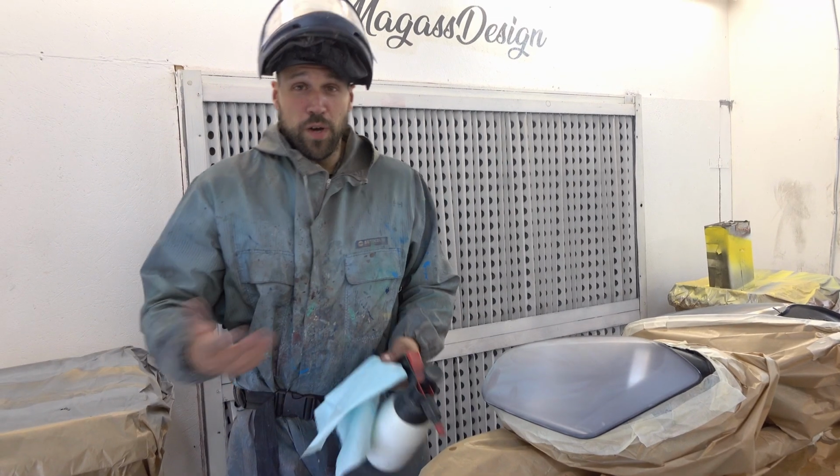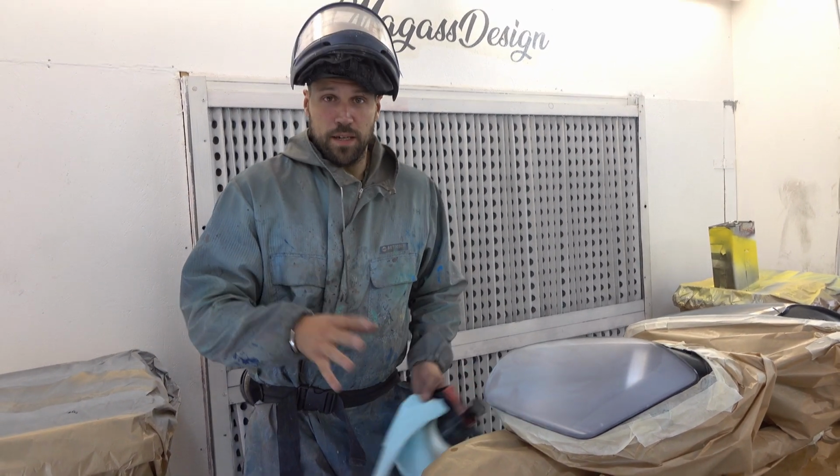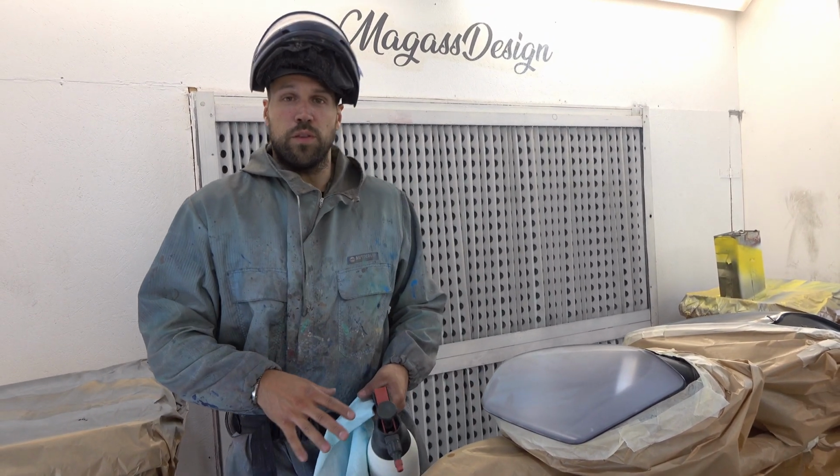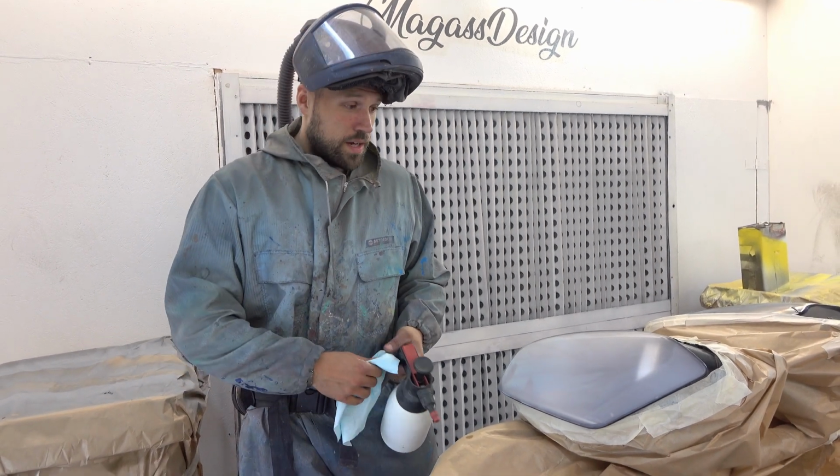Guys, welcome into my paint booth. We prepared everything with masking. We didn't want to bore you with all the masking. That's actually what almost takes the longest time.